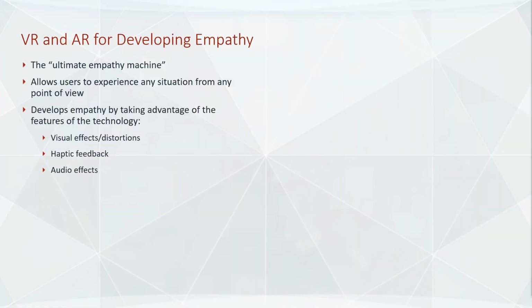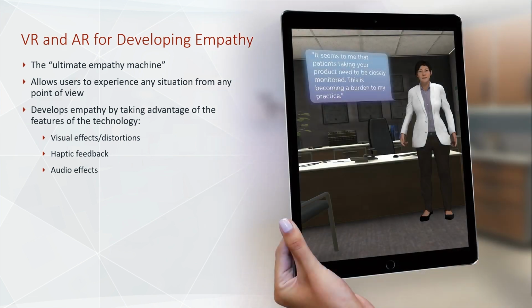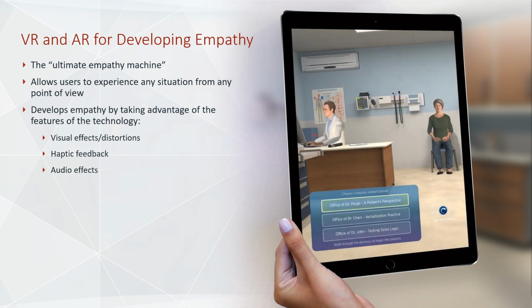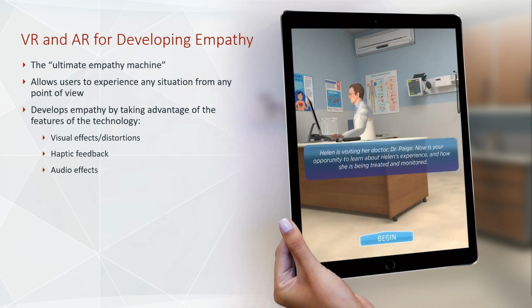Okay, so how do we develop empathy utilizing augmented and virtual reality? Virtual reality and augmented reality has a unique ability to allow users to experience any situation from any point of view. Having the ability to walk in the shoes of a patient will provide a deeper understanding and make a better emotional connection to that patient.